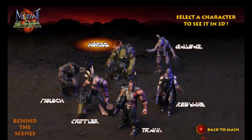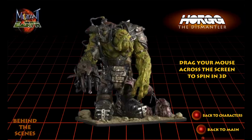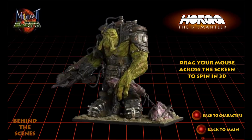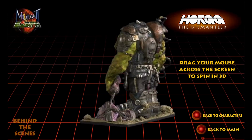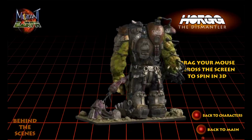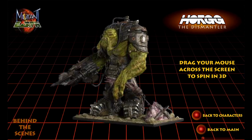Like, why did he get a special cool extra tag? Well, he got his job description added. We didn't get job descriptions on the other guys. That might have even been an instance where we had a brainstorm sheet of names, and we had the name Horg, and maybe a different name, the Dismantler. And it's like, here's an idea, put them together. Boom. Horg the Dismantler. Yeah, he gets his own. Nobody remembered to remove it, and it just stuck.